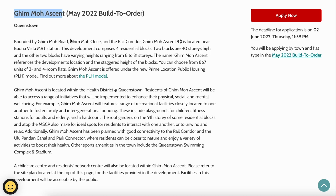So this project is actually bounded by Ghim Moh Road, Ghim Moh Close and the rail corridor. So it's located very near the Buona Vista MRT station. 4 residential blocks around 40 stories high. The other ones will be ranged around 8 to 31 stories. Okay, and it's actually offered under the PLH model, or we call it the prime location public housing.